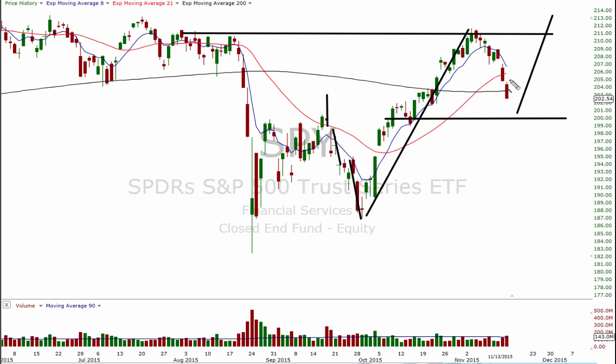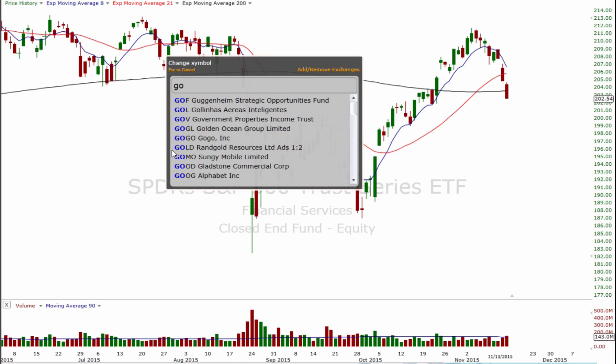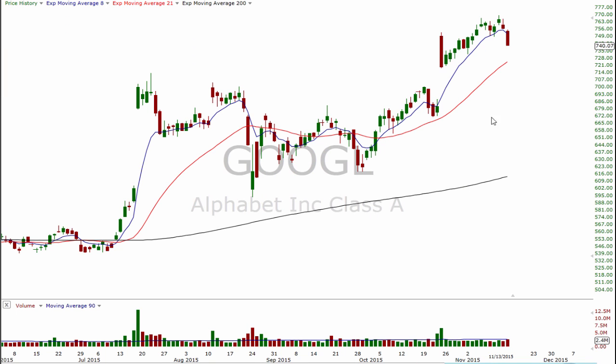But if biotech starts to break down and retail starts to break down, and you start to see some big cap technology not follow through, the ones that looked kind of suspect today, and many look suspect today, but the two that I was keying in on, Google. Google has had a bit of a failed breakout, and let me show you what I mean.